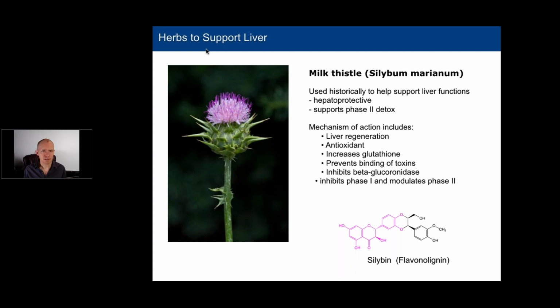So the main effect that we know milk thistle has on the body is that it helps with liver regeneration. Animal studies show that when they take out a piece of an animal's liver, the liver is one of the few organs that can actually regenerate, and by taking milk thistle, it seems to help with this process. The flavonolignans in there, like a lot of flavonoids and lignans, have potent antioxidant effects. Specifically, silibin, which is one of the flavonolignans in milk thistle, appears to increase glutathione production, which is good. And so in general, that's going to help decrease reactive intermediates for the most part, and also provide good antioxidant support in the liver.